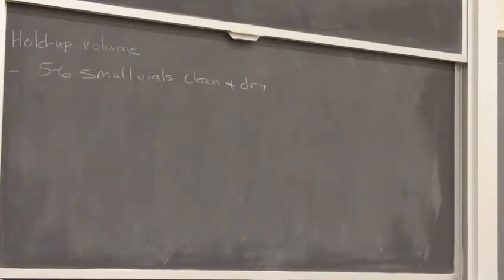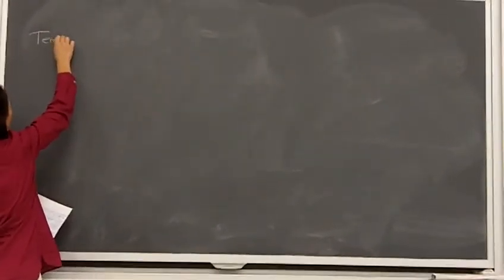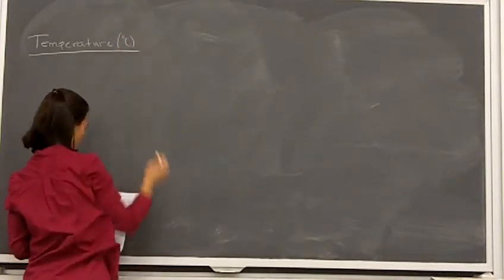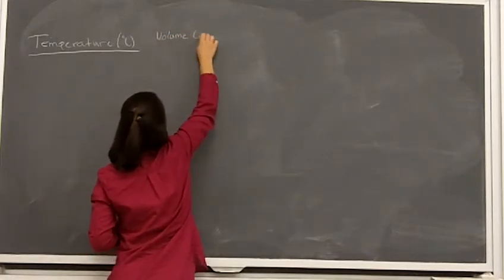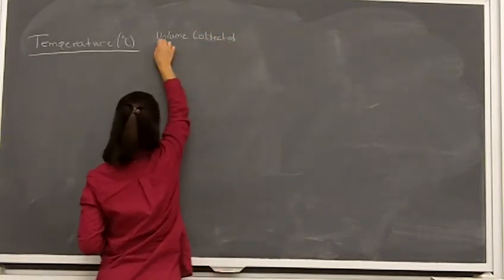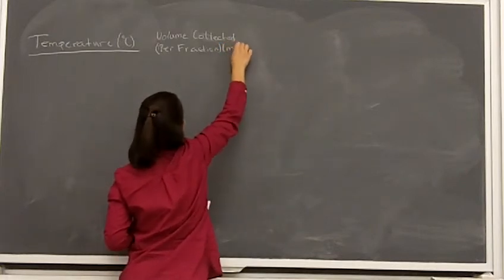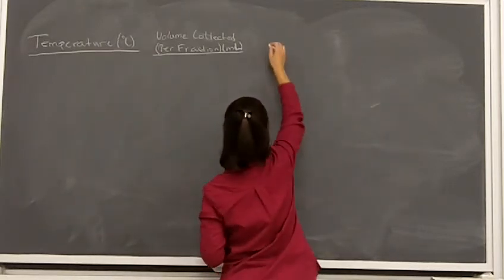So before you even start the distillation, you're going to be making a table and eventually a graph in your notebook, okay? And so you want this table that I'm going to show you in your notebook before you start the distillation. You're going to have in this table a column for temperature. And this is where you're going to collect all the data for your distillation. You want the volume collected for each fraction. This is per fraction, in milliliters. And then you're going to have a cumulative volume, so that's going to be the volume throughout the entire distillation.